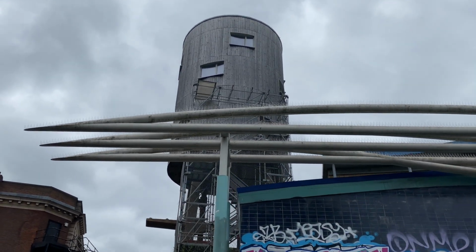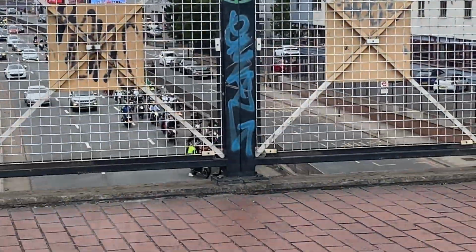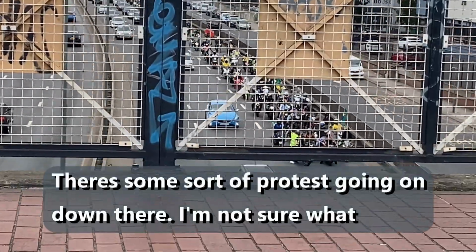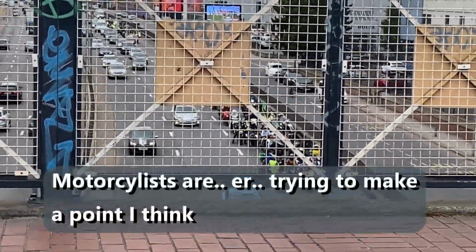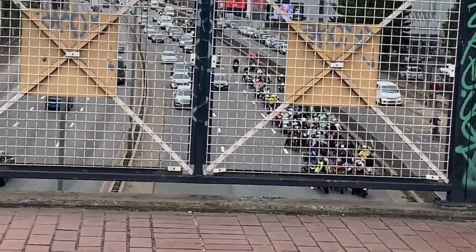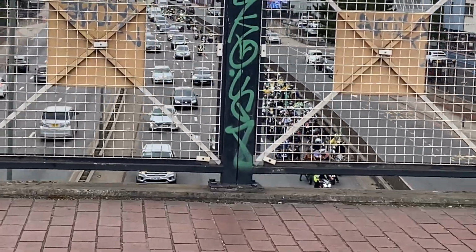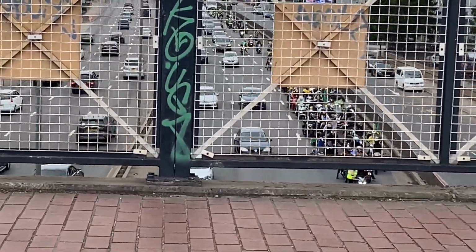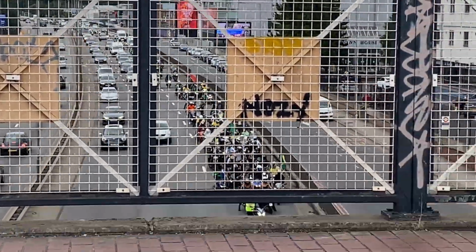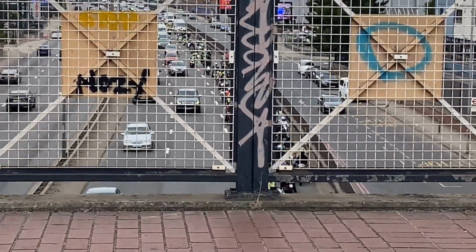I think it's either offices or a house. There's some sort of protest going on down there, not quite sure what. The motorcyclists are trying to make a point, I think. This is the North Circular Road again. The A406, yeah.